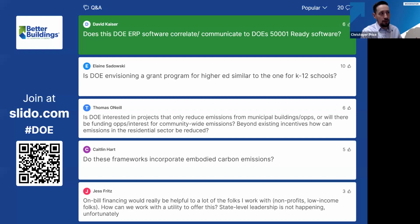The milestones have 5 steps. The 50,001 Ready tool has 25 steps. So it's not going to be the same, but they are going to very much correlate with each other.